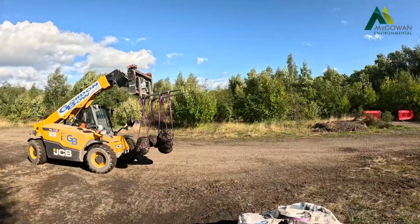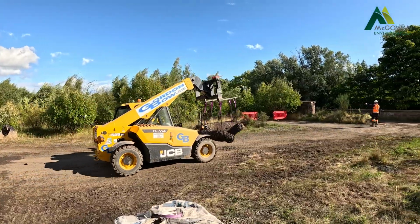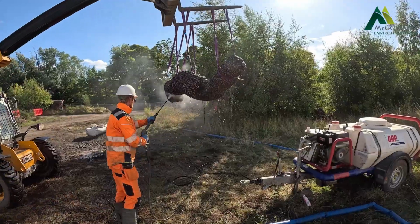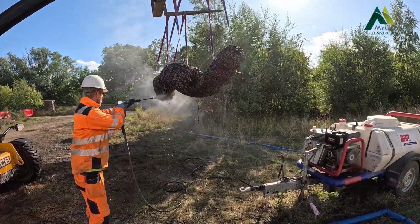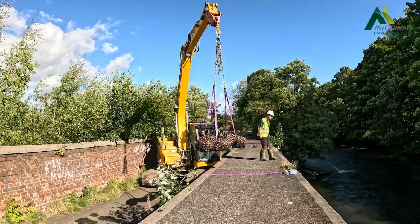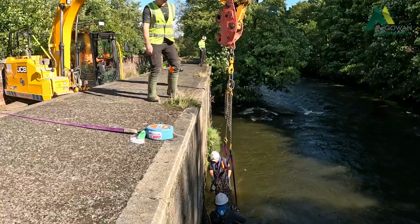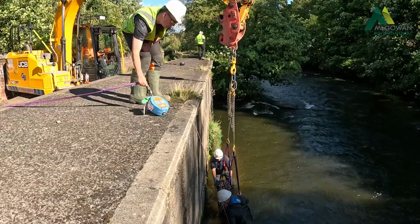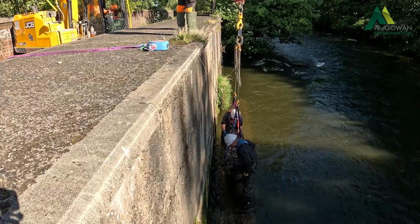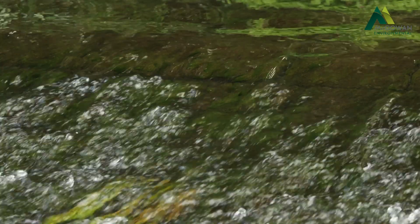The third section of the works was the creation of a riparian edge along the side of the river where there is a vertical brick and concrete wall, which is part of the industrial past of the area. We used three products. We used rock mattresses, rock rolls and pre-planted coir to create a green edge basically, which will improve both the biodiversity of the river in that section and also improve its appearance as well.